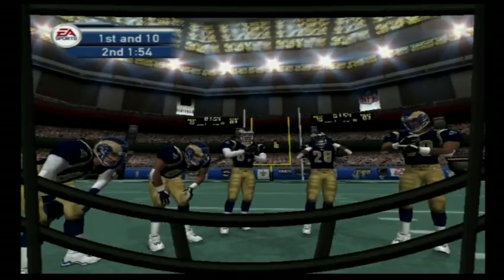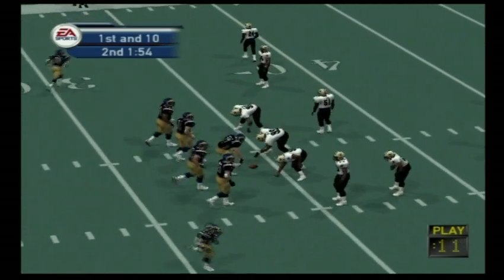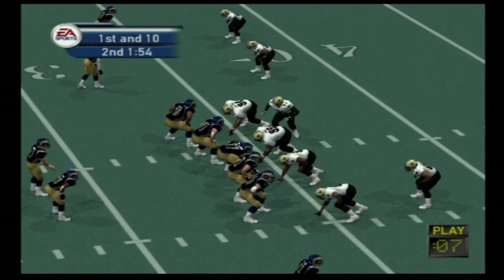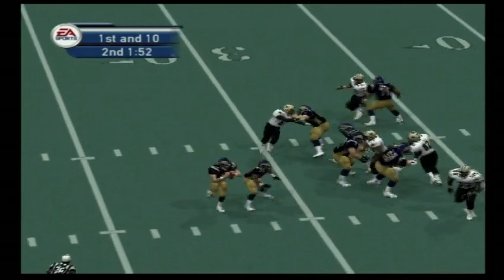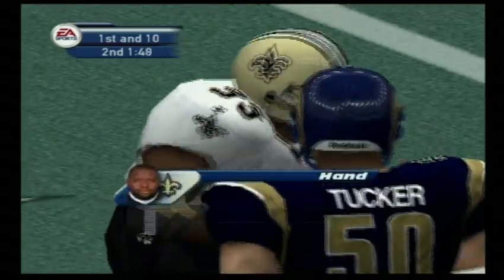Option Y, read Z on two. First and 10. Set. Warner sets up. The Rams using motion. Oh, back to throw. Scrambling. And reaches the quarterback and hauls him down.